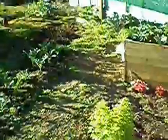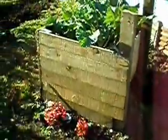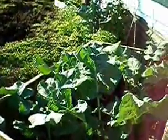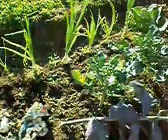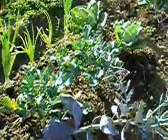Enough parsley. And lots of wonderful broccoli. Now that's a big broccoli. And here's a red cabbage going to seed for us. Lots of things going to seed. We sold lots of seed at the market the other day for broccoli.